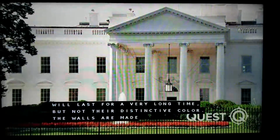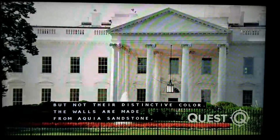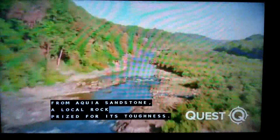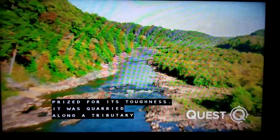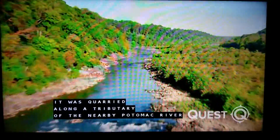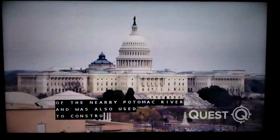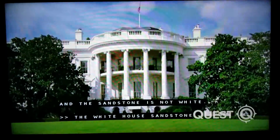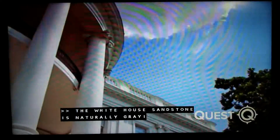The walls are made from aqueous sandstone, a local rock prized for its toughness. It was quarried along a tributary of the nearby Potomac River and was also used to construct the U.S. Capitol. The White House facade is not at all smooth. It is sandstone, and the sandstone is not white. The White House sandstone is naturally grayish.